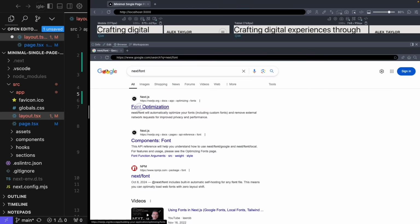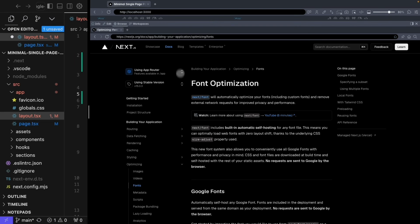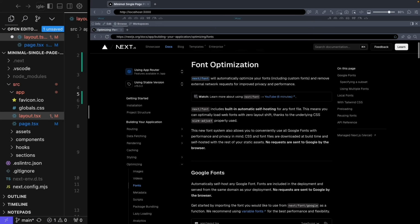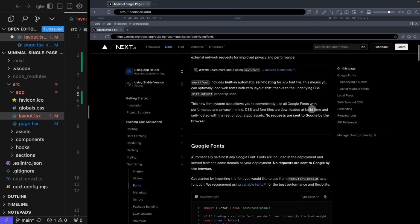So let's go ahead and go into Next's font optimization so we can learn a little bit more about how next/font optimizes our fonts. What we can see that next/font does is that it automatically optimizes our fonts and removes external network requests for improved privacy and performance, which is exactly what we want to include here on our page. So it has built-in automatic self-hosting for any font file, including, of course, Google Fonts.